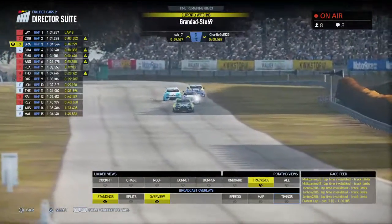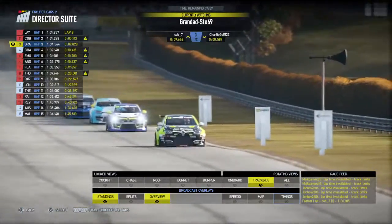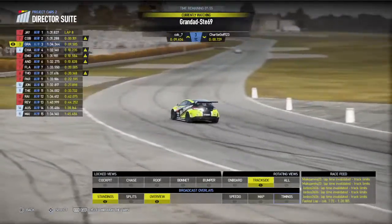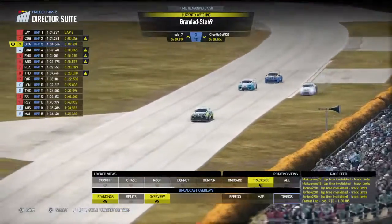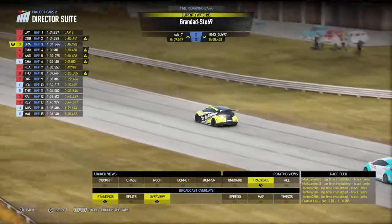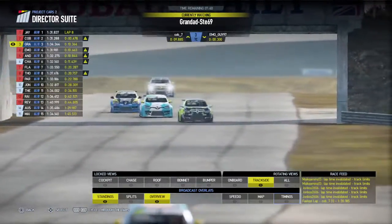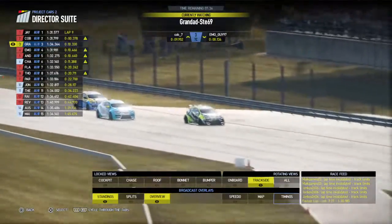And it is Grandad Steve now back in P3, and he's going to try and regain himself, listen to the tyres, see what's going on in front of him. Apologies. So Andy's going to try and see what he can do now. He's still got 8 minutes to go in this race, so he's still got plenty of time to try and make this move back up to P3.